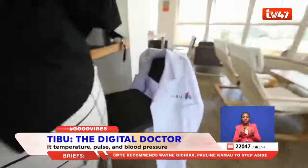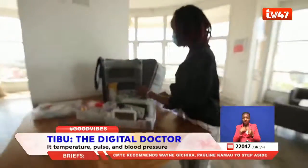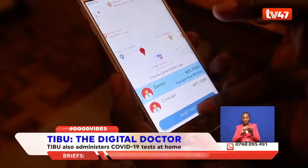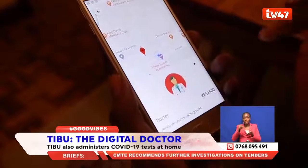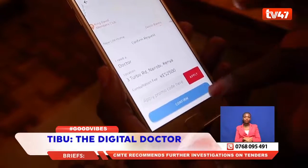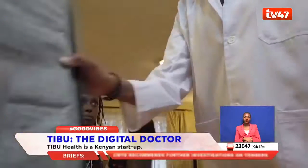Although there is a growing push for digitizing health records in Kenya, much of the information is still on paper only, raising the risk of inefficiencies and data loss. Reporting for TV47, I'm Nancy Kimuyu.